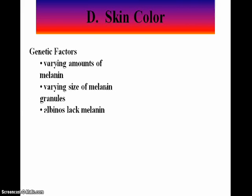Skin color is due to the varying amounts of melanin. The melanin is produced by the melanocytes. The more melanin, the darker the color. There's various sizes of melanin granules, and the albinos lack melanin. So the amount of melanin determines skin color.